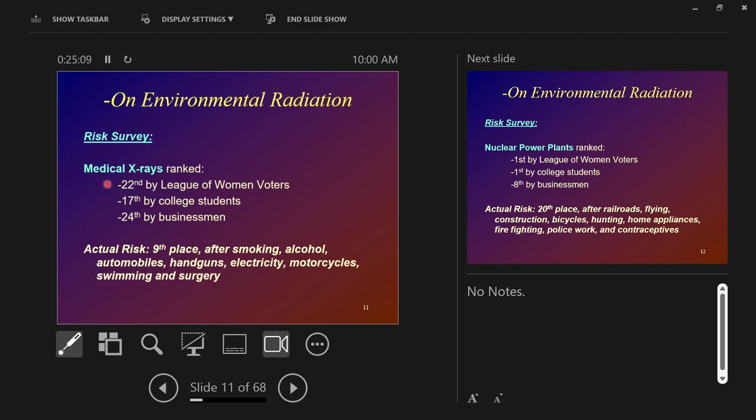So medical x-rays were on the list of things that are risky. The League of Women Voters, which is one group of people, say they rank medical x-rays 22nd on the list. They don't say what all the other things are on the list in this study. The study, of course, should in principle be able to get looked up. If you go to the textbook, it should be cited somewhere. But anyways, 22nd on the list for medical x-rays by the League of Women Voters. College students rank medical x-rays 17th on the list. And businessmen rank medical x-rays 24th on the list, okay, of dangerous things in the world.